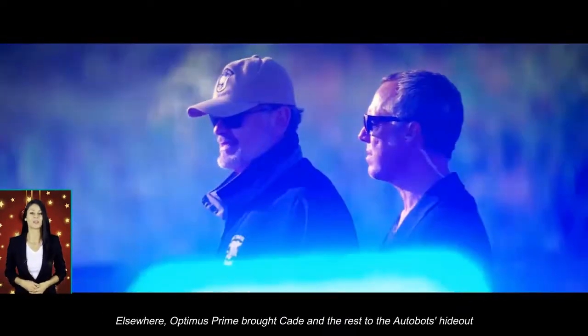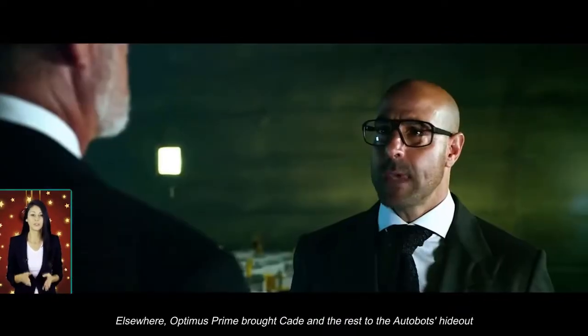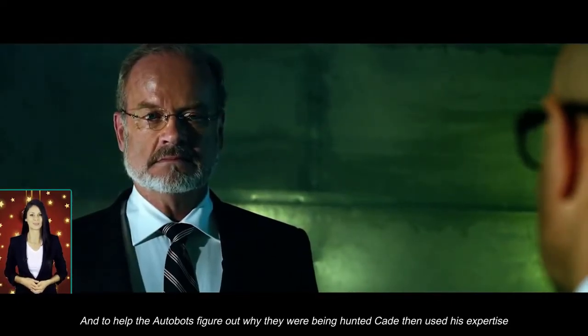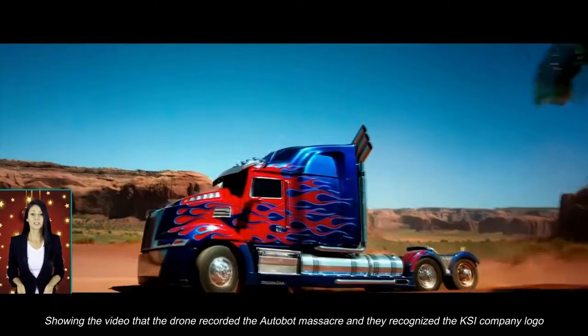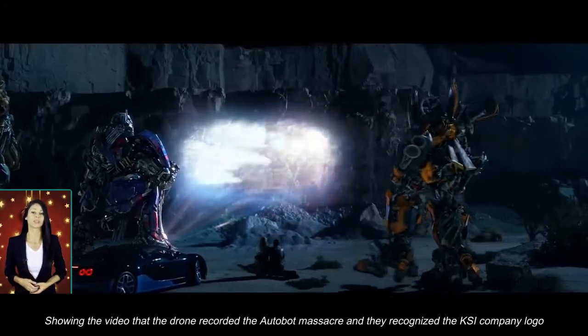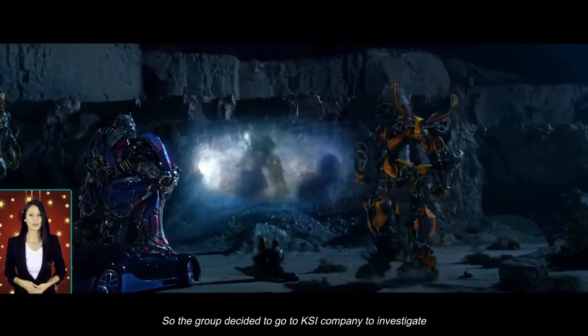Elsewhere, Optimus Prime brought Kate and the rest to the Autobots' hideout, and to help the Autobots figure out why they were being hunted, Kate used his expertise, showing the video that the drone recorded of the Autobot massacre, and they recognized the Extinction Company logo. So the group decided to go to Extinction Company to investigate.